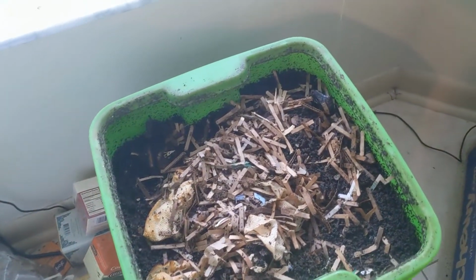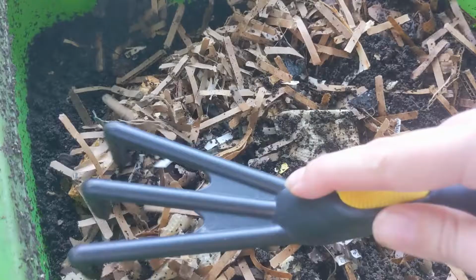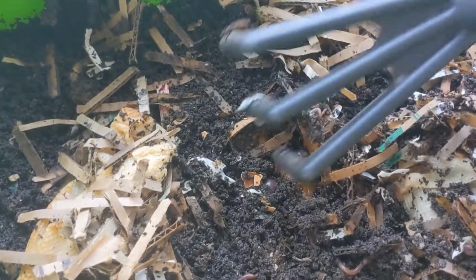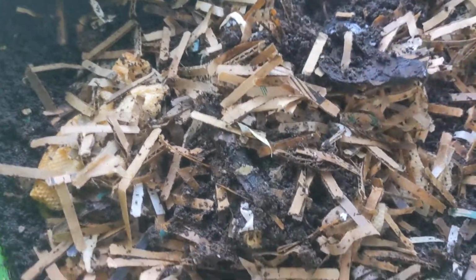Of the active layers, I think this tier 4 has the fewest worms in it, so it'll probably get the smallest feeding. But I wrote that I got some apple cores and some grapes last week. I see the apple core. I don't want to scrape too hard in here. Okay, they're still working on it. Nope, we're not going to feed them anymore. They got plenty of food they're supposed to be working on.